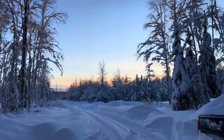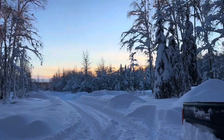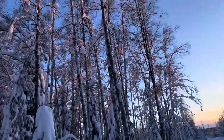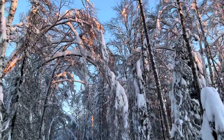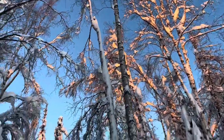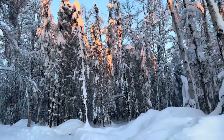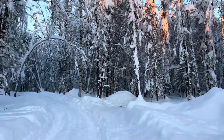I'm off now to start plowing my drive. I just had to show you the sunset. Sun is setting down over there, but it's still shining up on the trees. Oh, it is so beautiful. Just beautiful. Wow. The next few days are gonna be cold, but completely clear, I guess. I just love to see the mountains covered in snow.